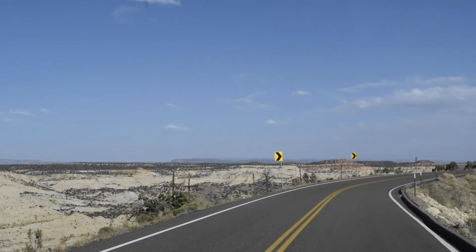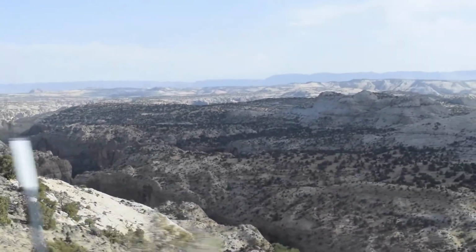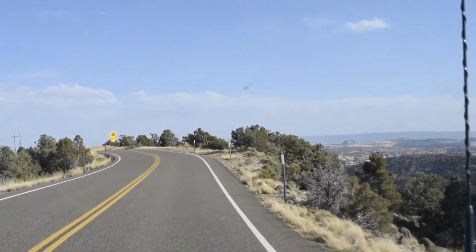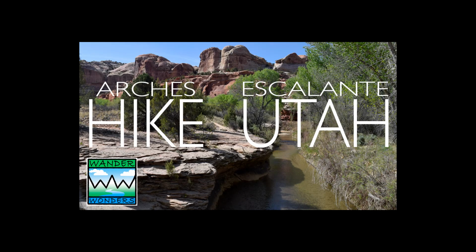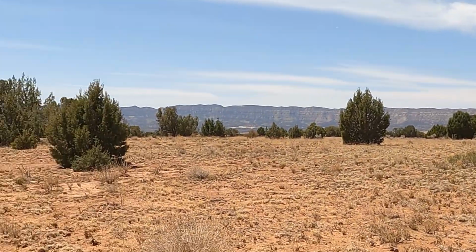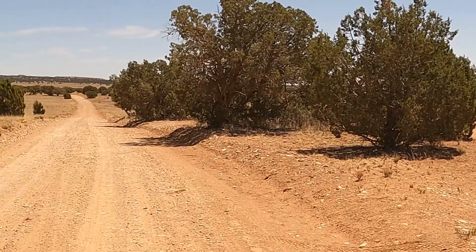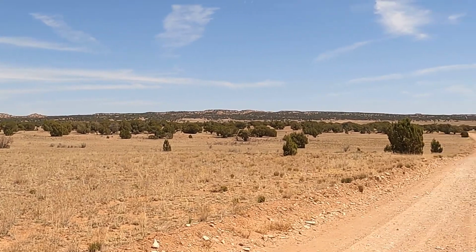There are several places that you can stop and do hikes. We have a couple of videos on 2 of those, Calf Creek Falls and Escalante River. Those were really neat. We boondocked about 6 miles east of Escalante.